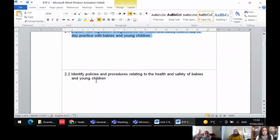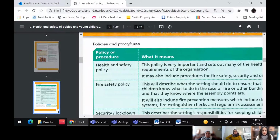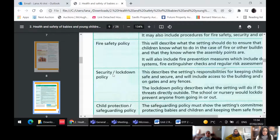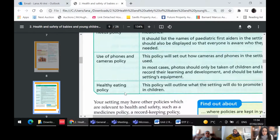Very good. Now, the second question, which is 2.2: identify policies and procedures relating to the health and safety of babies and young children. So what are the policies and procedures relating to health and safety of babies and young children? As you can see here, I have them in this table: health and safety policy, fire safety policy, security lockdown policy, child protection safeguarding policy, first aid medical needs policy, use of phone and camera policy, healthy eating policy.